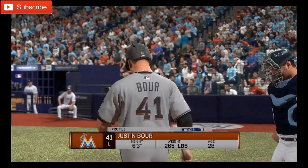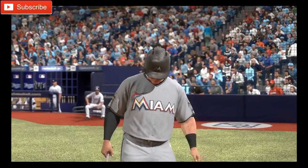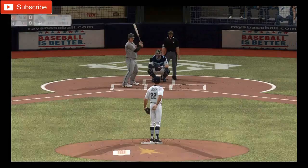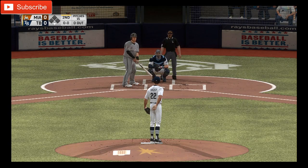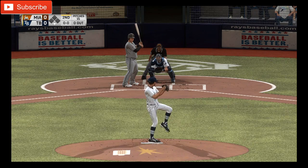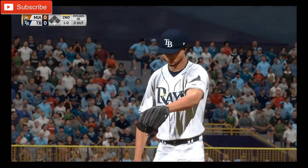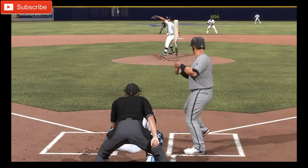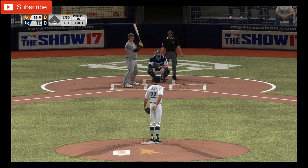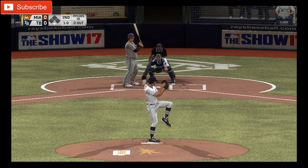Striding into the box, Justin Bour. He'll stand in against Chris Archer to get the inning underway. First pitch on its way. And there's one well above the zone for a ball. That's a good take on that fastball there. You know he's looking for something up there to drive, but that was just a little above his happy zone. Not everyone has the discipline to hold back on those.